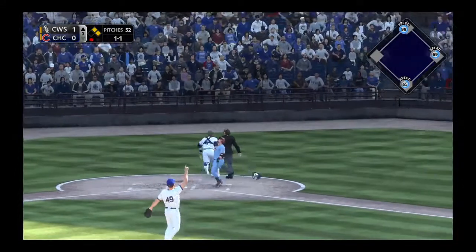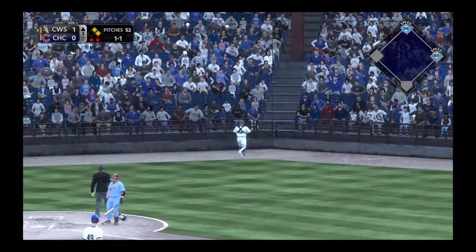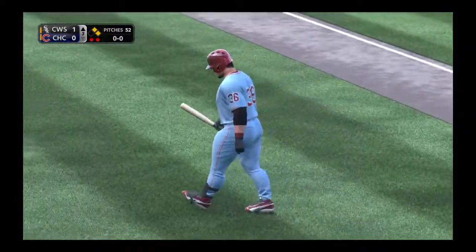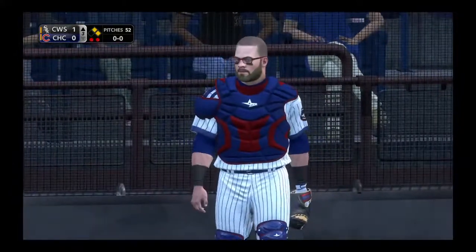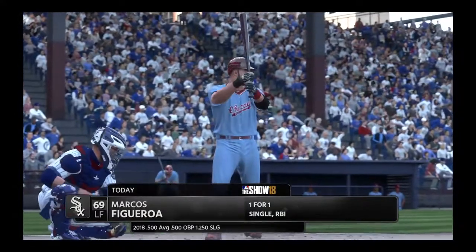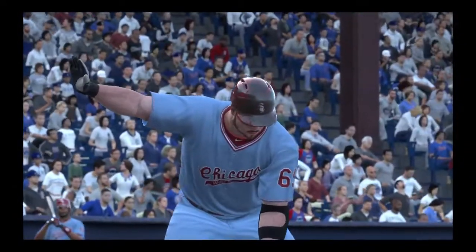Now a swing, and he pops him up right up the chute. This may be tough behind the plate, and he'll lunge out of the crouch to make the play for out number 2. Now batting, left fielder, Marcos Figueroa. So now it'll be the 4-hole hitter, Marcos Figueroa. He singled his last time up.